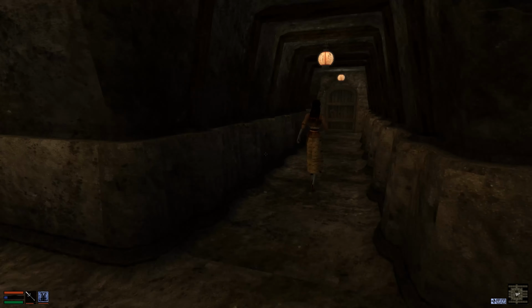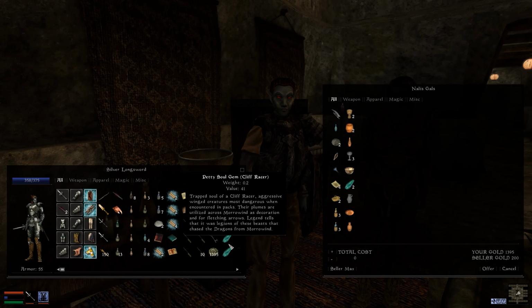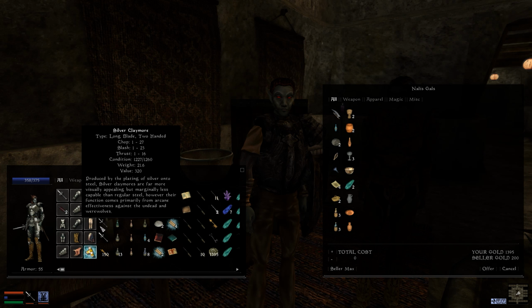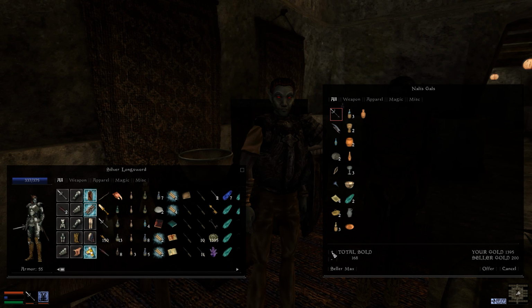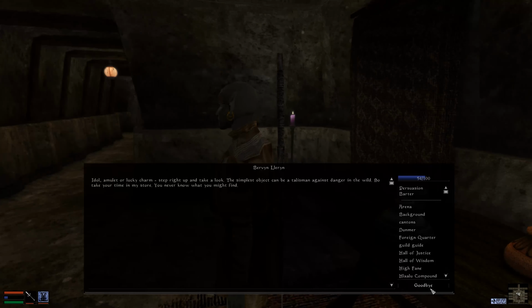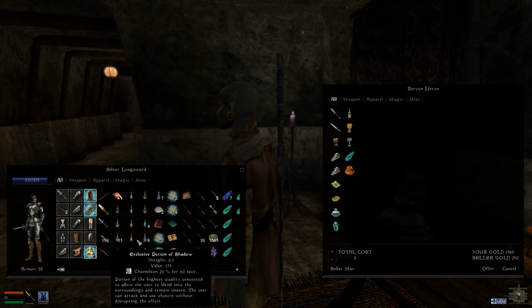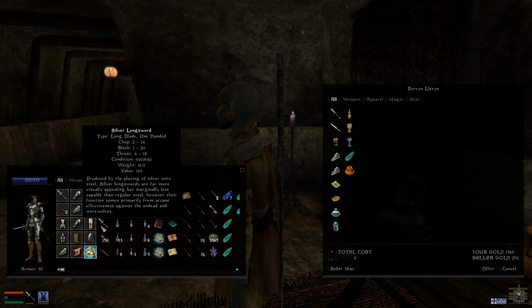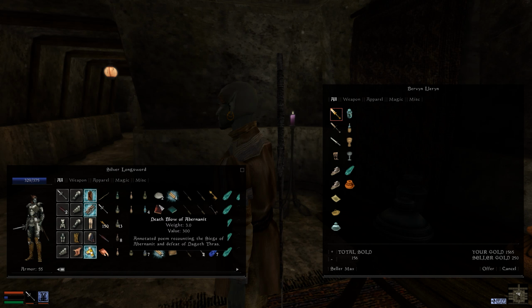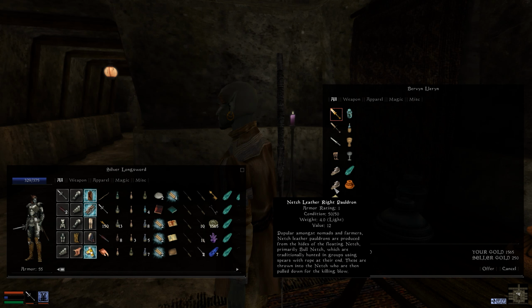Let's do some business, shall we? Well, what are you selling? Like I was talking to you earlier, I could sell some things to you. Claymore. Give me 170 for it. Thanks. And you. Let's see what you have to offer. A little bit more gold. Let's see. Dwarven short sword.